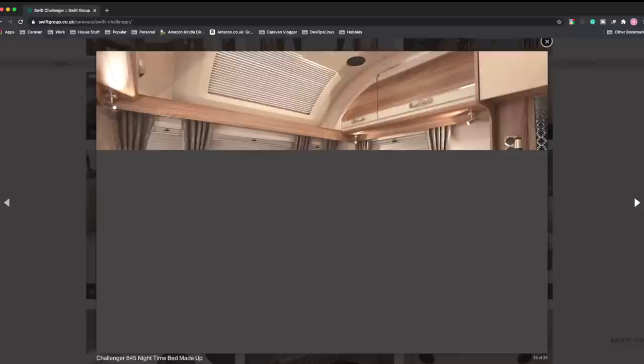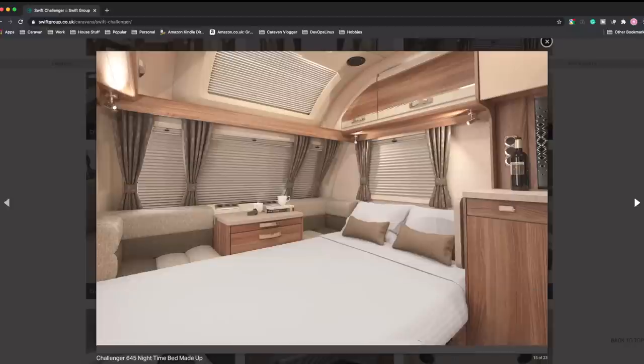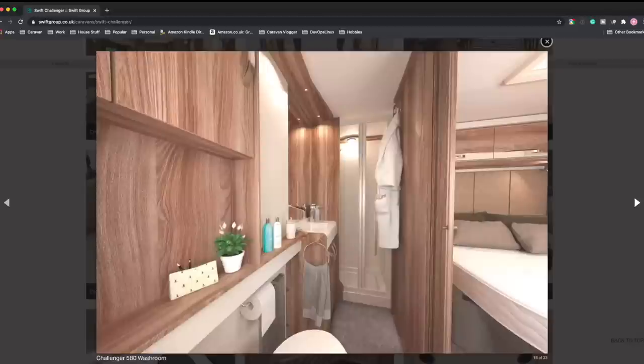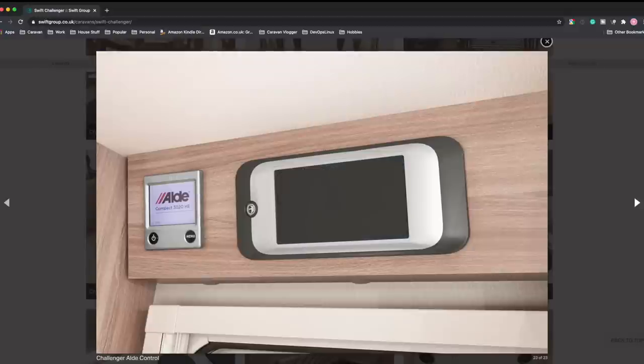I'm trying to get to the bedroom. Don't know why my internet connection's so slow. Like I say, microwave in the middle, which is a big plus for us. Yeah, here's the thing. I know this is a single axle because it's only got the small fridge there. The twin axle has the... See, this is what Swift do. I'm looking at the 650. Why are they putting in pictures from other ranges? It's completely different. There's the Command. There's the outer system.